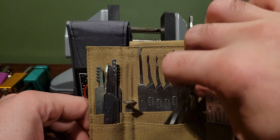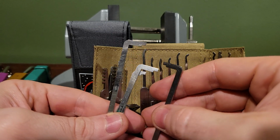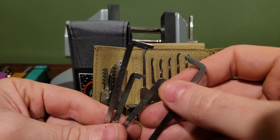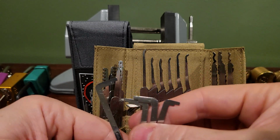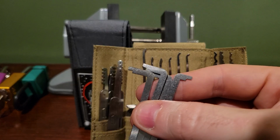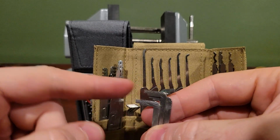Other than that, I have 4 top of keyway tension tools from Covert Instruments that range from 32 thou, which is, what is that in metric? 0.8 millimeters, all the way up to 50 thou, which is 1.3 millimeters. Super handy. You can also use these for bottom of keyway tension. And they have 2 different lengths here. Hopefully that shows in focus. There's a short side and a long side to reach into different keyways that might have more protection than others.